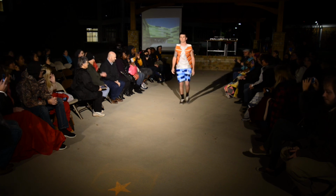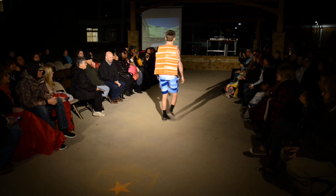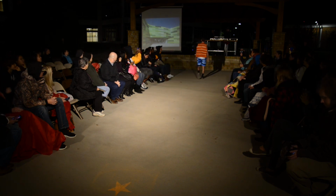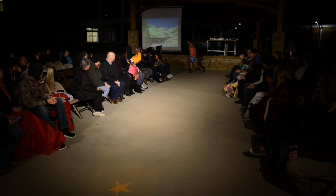Next, we have Tyler Covington, who is wearing a vest, shorts, and tank top designed by Michael Mitch. This outfit was inspired by Gazgan Design Buildings and was made from hand tab to wax paper and construction paper. Notice all the geometric shapes on the vest and shorts. Thank you, Tyler.